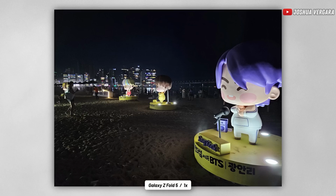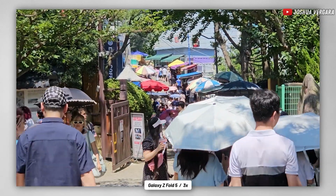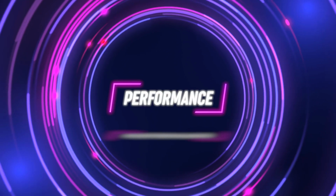As for exposure, the Z Fold 5's camera manages well-balanced exposures, ensuring that your photos are neither too dark nor too washed out. The camera's autofocus feature also contributes to the sharpness of the photos, delivering a good performance in most conditions. Now, let's talk about gaming. It's short and sweet, what can I say?